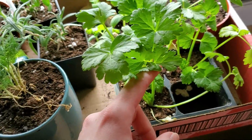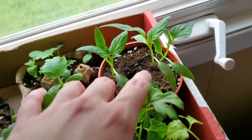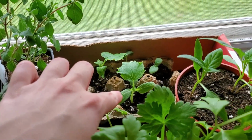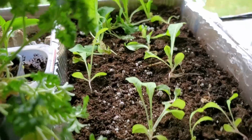We've got some celery here. I've got one planted outside. I'll show you that soon. I've got some 3 pepper plants in here actually. These are a cucumber. It's a slicing cucumber. I believe they get up to like 8-inch long. This is suffering a little bit.